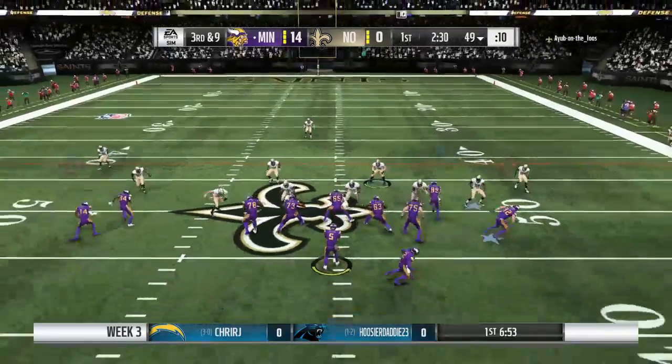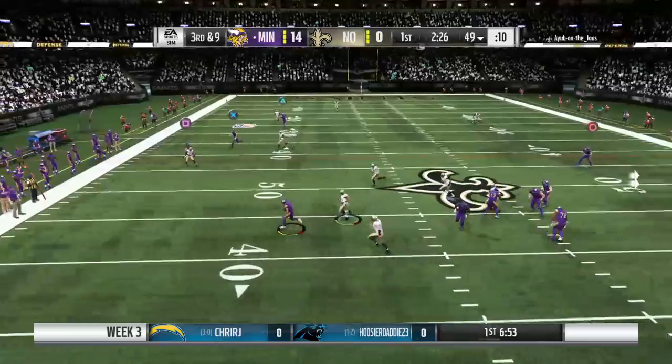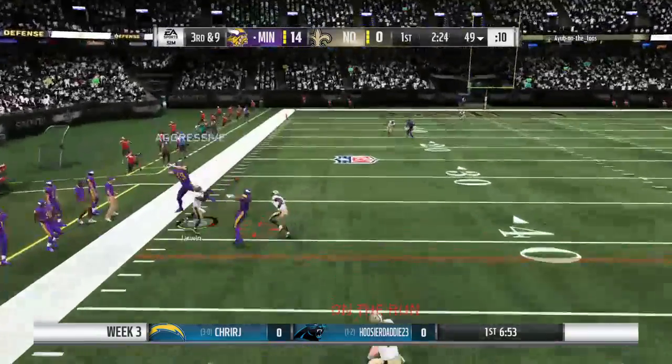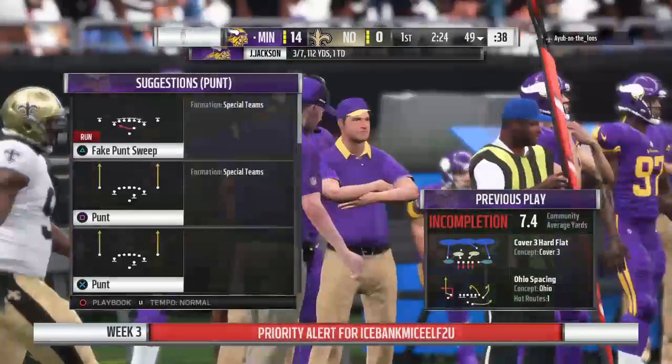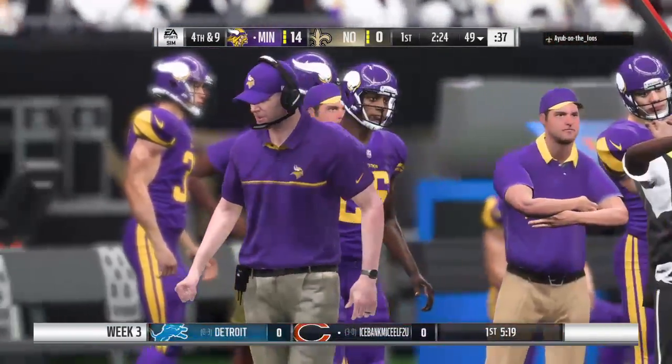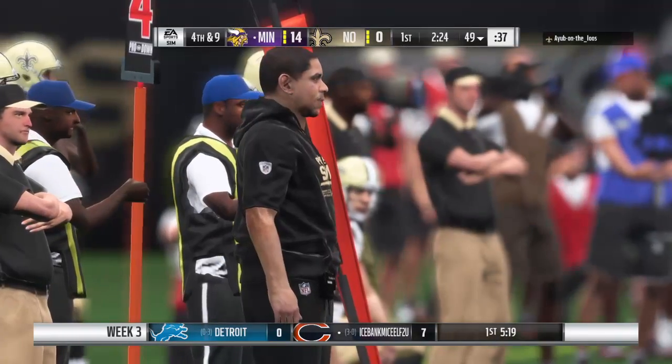Detroit! On 3rd down, Jackson dancing to his left. And he can't quite corral it defensively. Maybe some space to go the other direction if he had caught it. That brings up 4th down now.